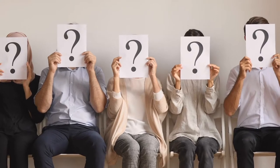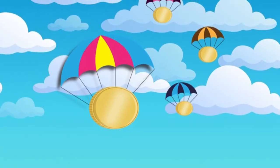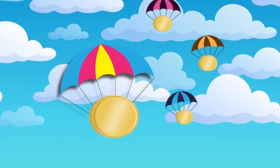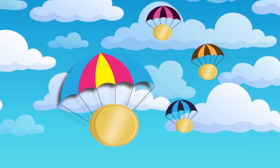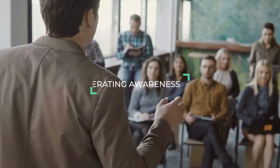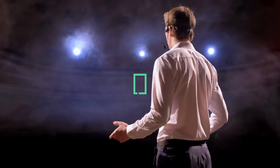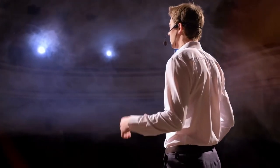Why do people give away free coins via airdrops if it's so valuable? There are several different reasons that someone might want to issue an airdrop for their projects. Here are a few of the most prominent reasons. Number 1, generating awareness. One of the most important roles of airdrops is to create awareness.